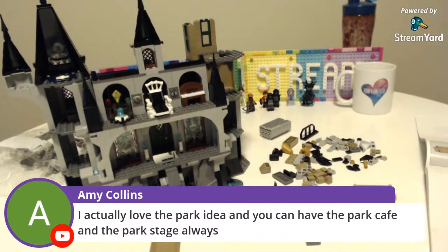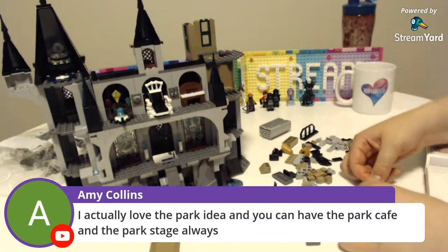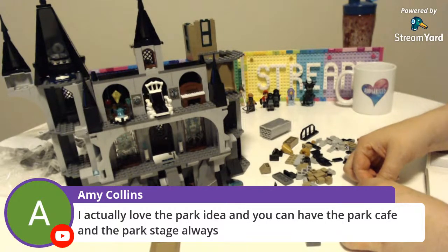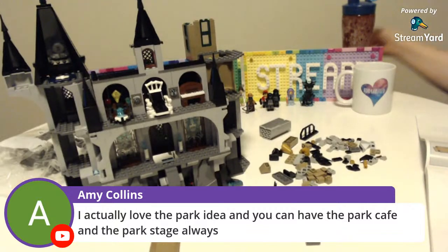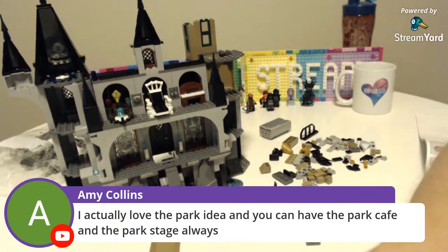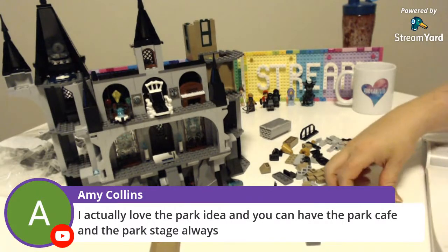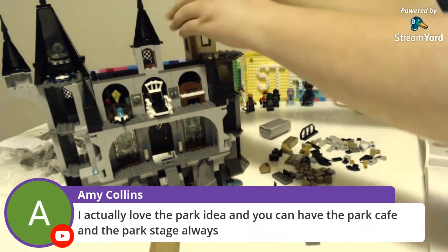I know that I've done hot air balloons before, but I really liked the idea of the little swan pedal boat and maybe a little bit more of a stream, and a few people could be fishing and having picnics and that sort of thing. So that might be what we end up doing for the 500 sub video, but I'll see how long my Lego takes to get here, when I get to 500 subs, and how long it takes me to do videos.